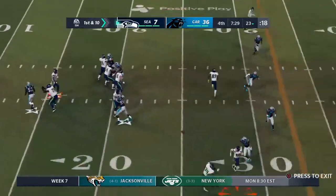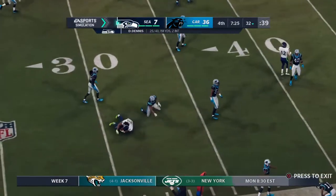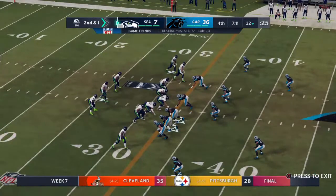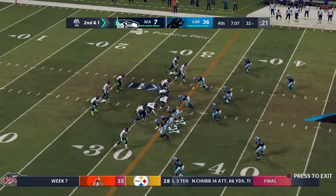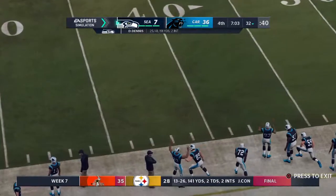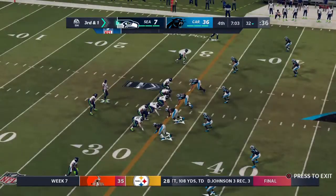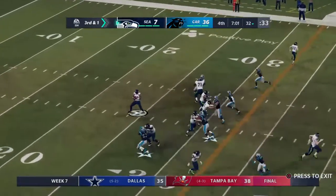They'll try and start this drive in the air. He's going to find his running back. It's complete. And he's tackled a yard short of the marker. Good gain of 9 on 1st down. It's a gain of 9. Brings up 2nd and a yard at the 32-yard line. And his throw is incomplete. They tried the throw on 2nd down, unsuccessful. Now it's 3rd and 1.